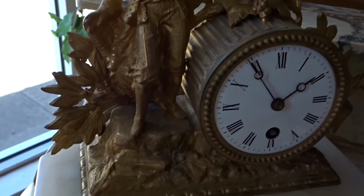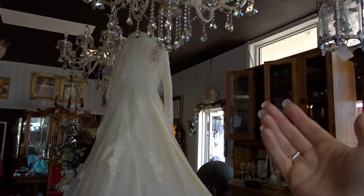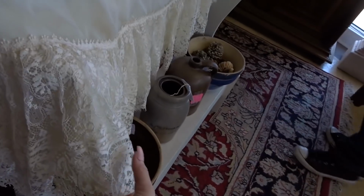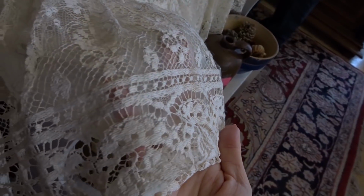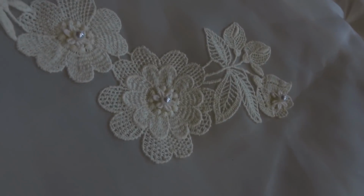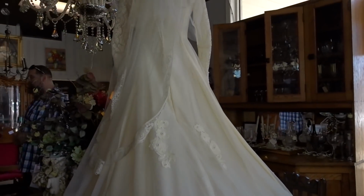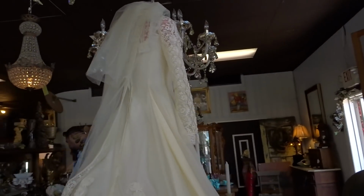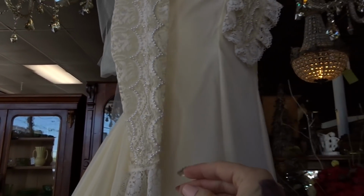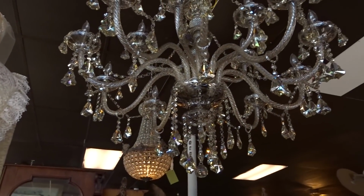Look at this clock. Back to these chandeliers. You cannot ignore this absolutely stunning vintage wedding dress. Look at the train on it alone and the absolutely beautiful delicate detail in it. Wow, is this gorgeous. The embroidered flowers. Oh, this is so beautiful. It's even got the veil and the long sleeves. I actually do love this kind of thing, the lacy sleeves, but I could live without the ruffled looking bib in the front, but it's still very cute and these chandeliers are spectacular.